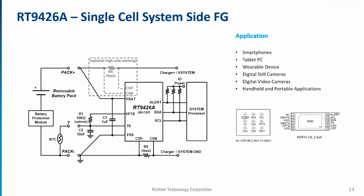Next is our fuel gauge. We offer two types of fuel gauges for single-cell batteries: the RT9422 placed in the battery pack and the RT9426A fuel gauge on the system side, respectively.